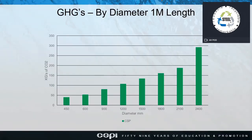Now, if you extrapolate that out by diameter, you'll see on the y-axis kilograms of carbon, CO2, from 0 up to 350 kilos. On the bottom, you'll see diameter from 450 millimeters, which is 18 inches, up to 2,400 millimeters, which is 96 inches. You'll see that obviously the larger the diameter, the more kilos of carbon that you're going to produce. So that is the scale that we have, just to show you what it's like.